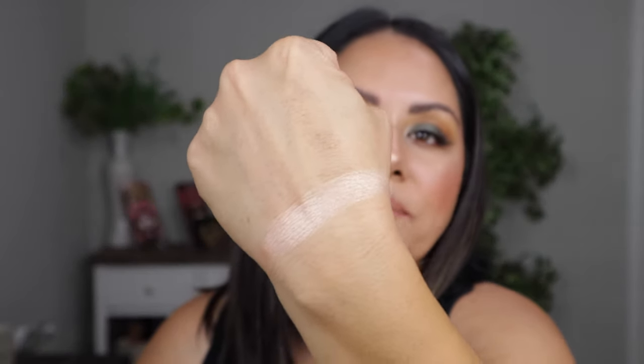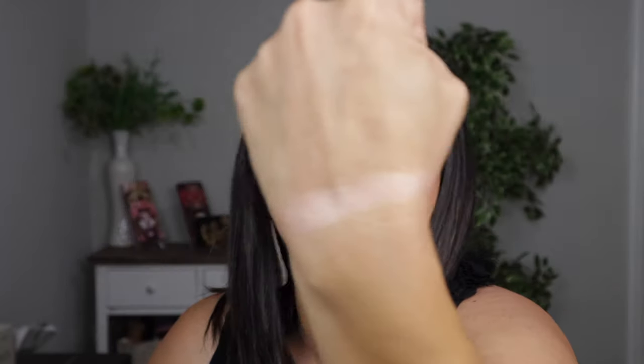And so here, let me give you a quick swatch on this. And that's what it looks like there. Absolutely stunning. I think it does really, really well. It has a true champagne shift to it, which I love.